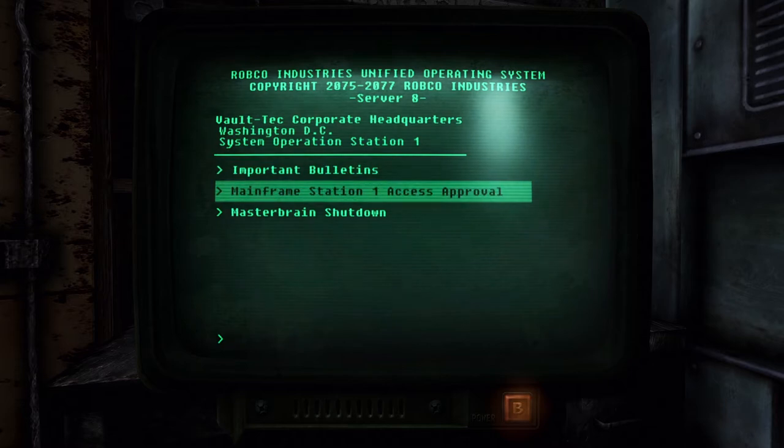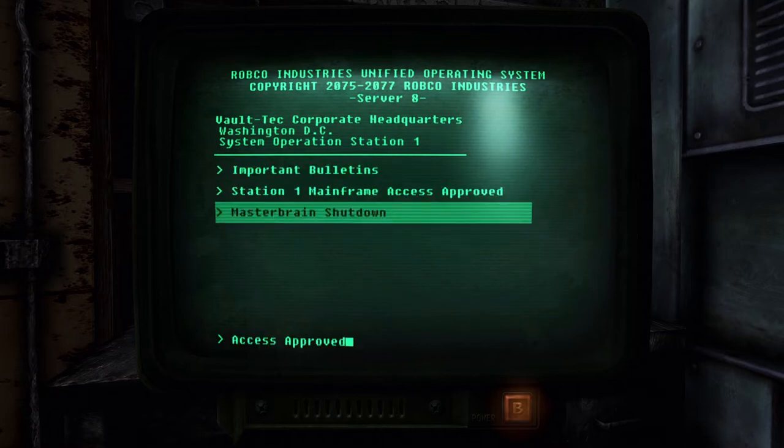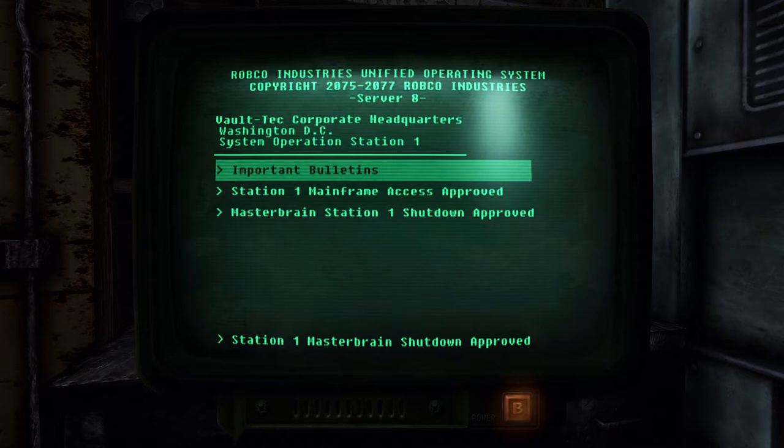Mainframe Station 1 access approval. Access approved. Master Brain shutdown. Station 1 Master Brain shutdown approved.